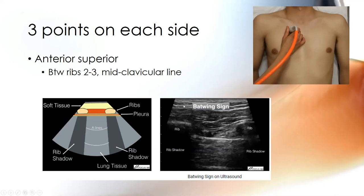Now this person does not have enough depth on the machine, or the probe can't see that far down, but I do see one A line, just one. And I want to get this bat wing, lung slide, A line on every area I scan.